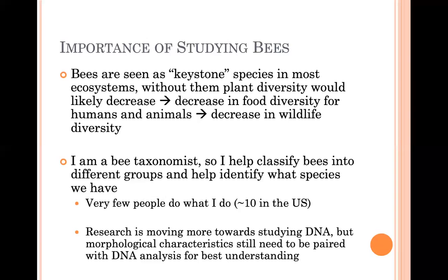So I look at the bees, I look at their morphological characters, which is their physical characteristics, like their hairs, or the shape of the veins on their wings, or the texture of the pitting on their exoskeleton. And then we classify the bees based on these different characteristics and we put them into different groups. And that's how we figure out what species we have.